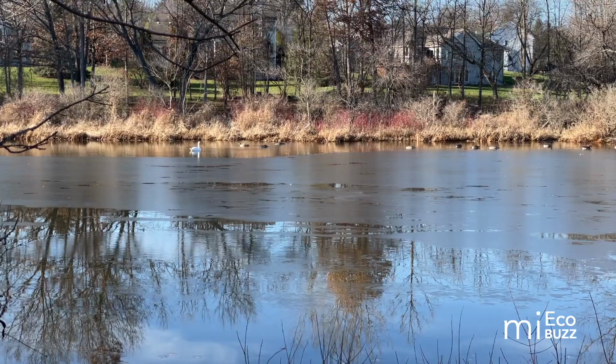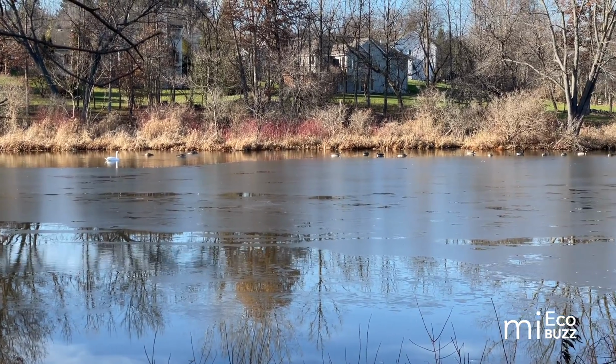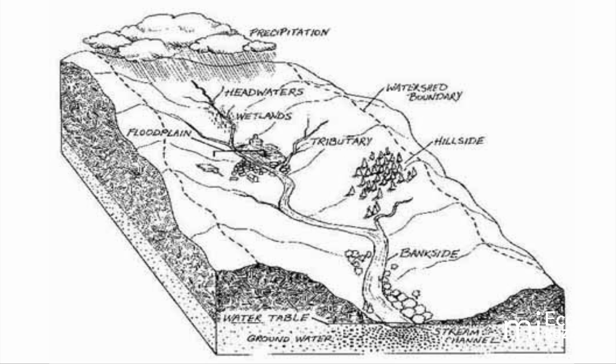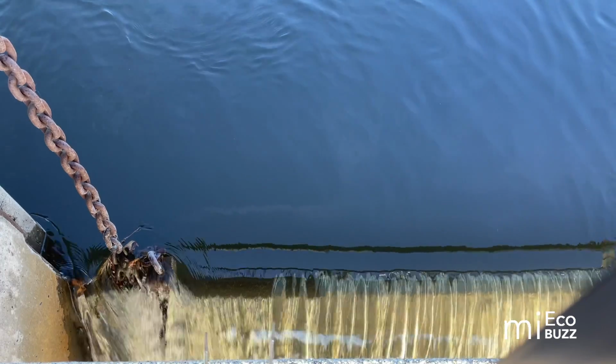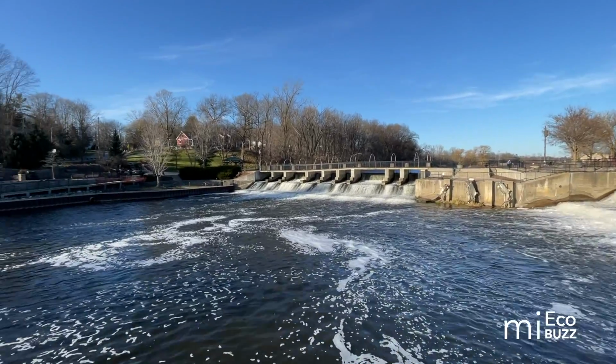Let's go! In order to understand what happens to our water, we have to know about watersheds, which is the focus of this episode. A watershed is not a shed to contain water, but rather describes an area of land in which all the water drains into the same place. In other words, all of the streams, rivers, and groundwater within a watershed share the same common outlet.